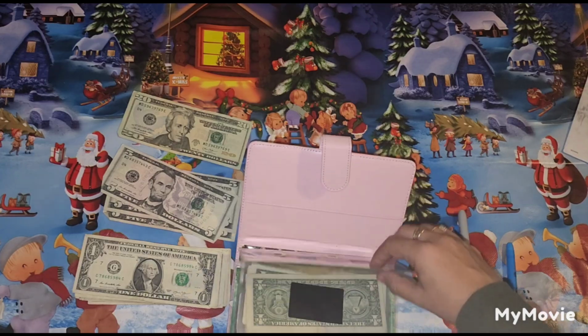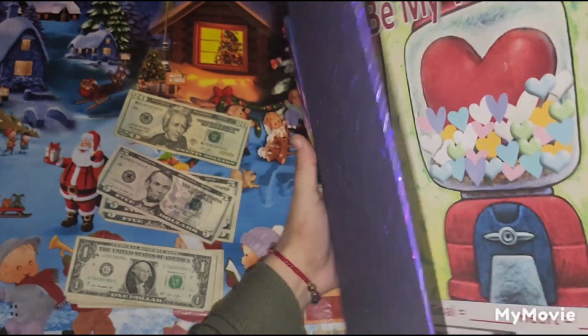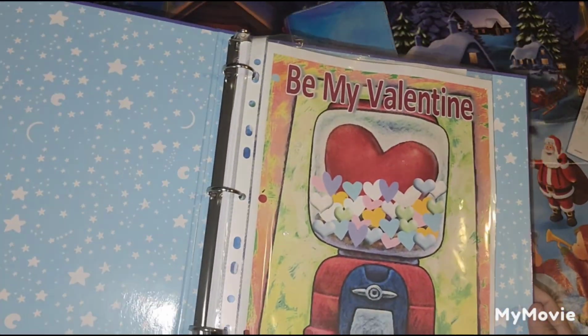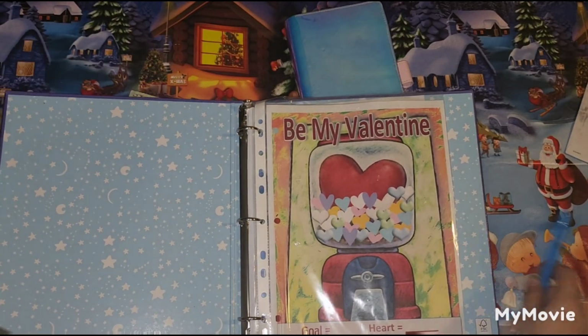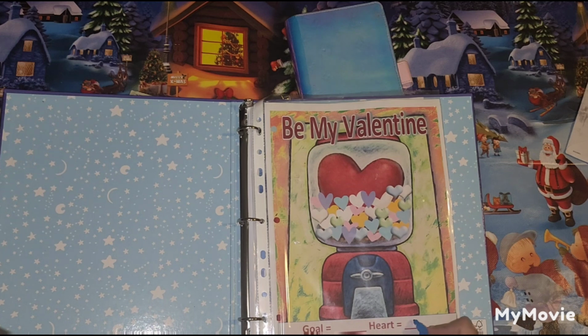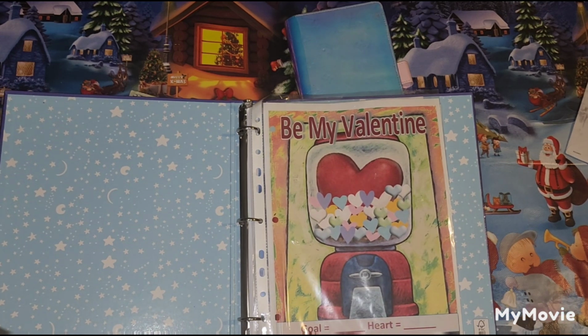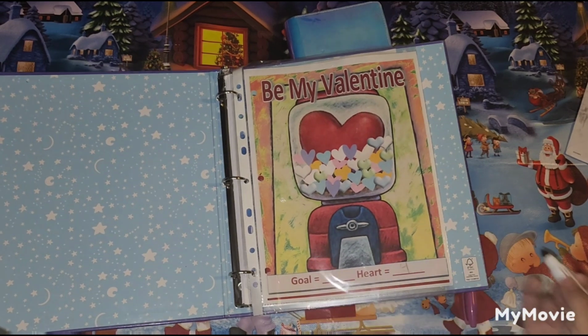Holidays giveaway. This beautiful binder. And I will start my sinking funds for Valentine's Day. So for Valentine's Day, which is coming up, each of my hearts is going to be equal to $4. So each heart is going to equal $4.